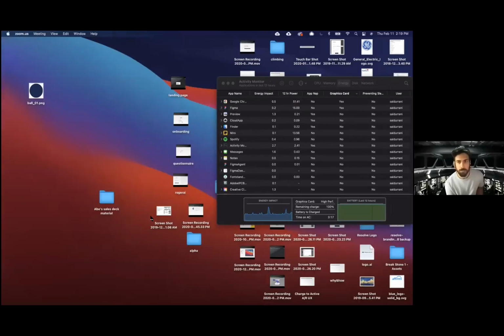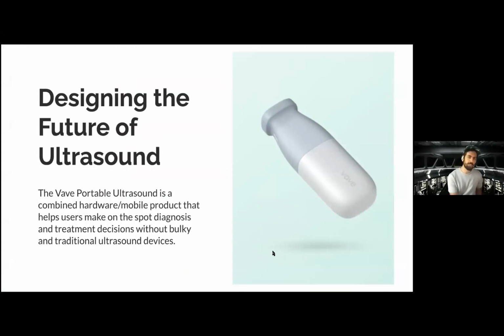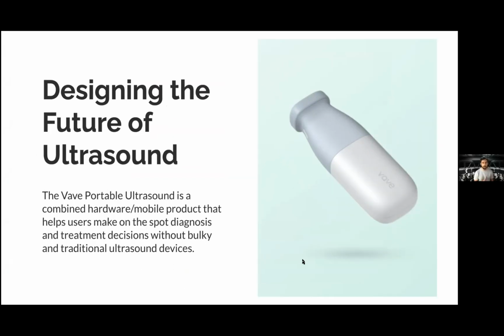Cool. All right. So generally, Vave was a company that was relatively new. Its founder was a PhD at Stanford in electrical engineering, and worked on ultrasound primarily. His idea was, can we take ultrasound and bring it up to modern standards, where we are looking at truly wireless, truly seamless flows that use consumer-inspired design?